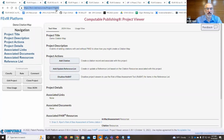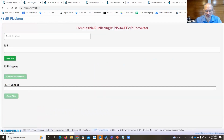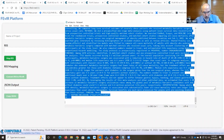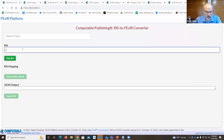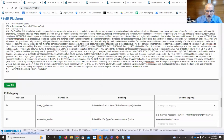And there's a project number. So I'm going to come back to that with the bulk submit. So now we'll go back to the RIS to FEvIR converter, and in my email, opening a file. And if we copy this file and we map, now we got a whole bunch.